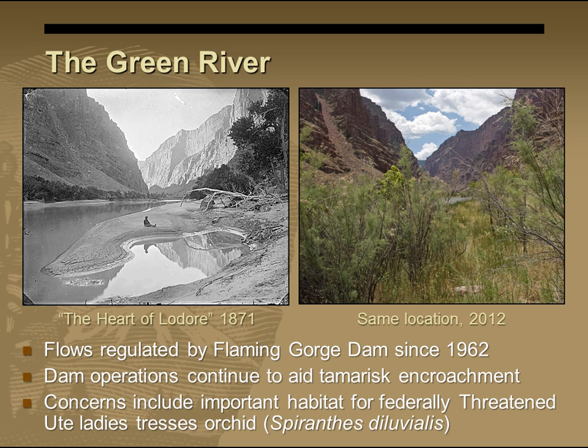Dinosaur is located at the confluence of the Green and the Yampa rivers, and we really have two different river systems there. And I should add, I don't have a slide for this, but in effect we have three rivers because we've got the Green River and the Yampa River, which are both very hydrologically and geologically different. And then below the confluence of the rivers, in effect, we have a kind of hybrid of the two rivers, a combination of some of the same issues.